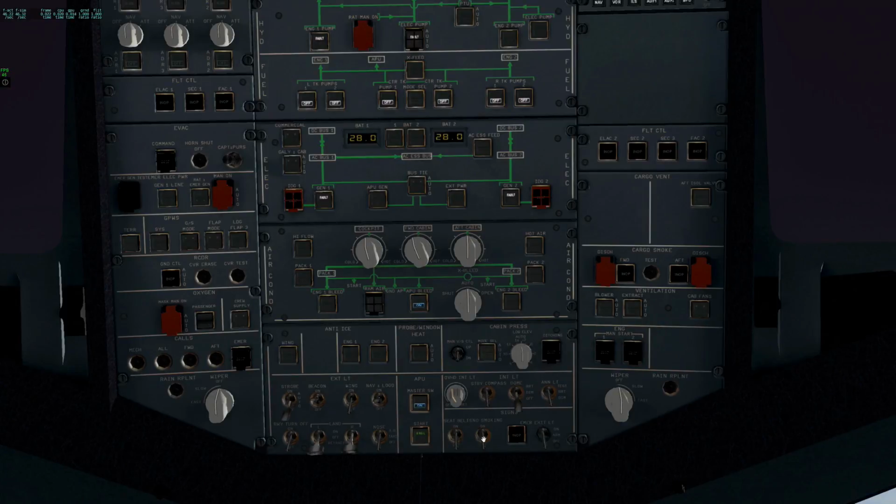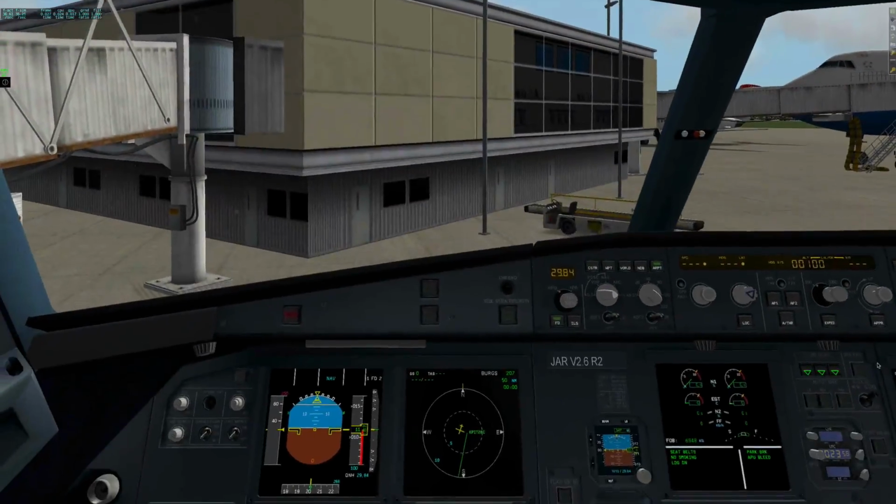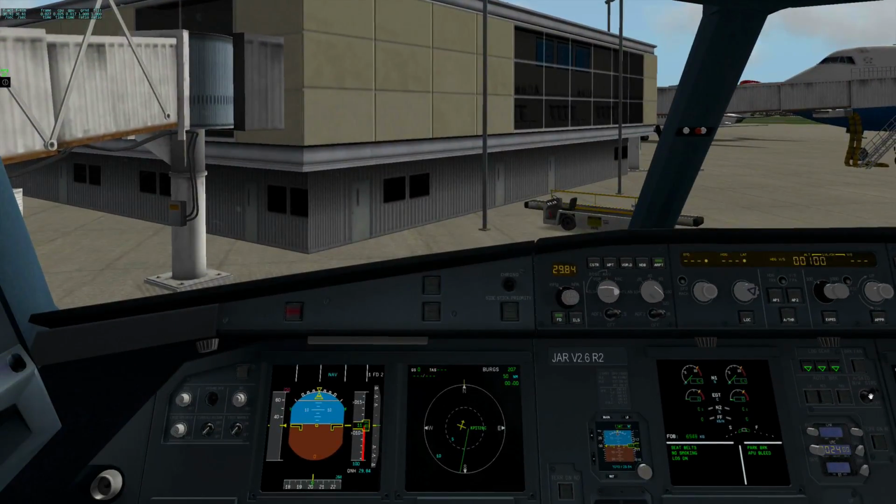Strobe is on. Get our seat belts going. No smoking sign. Our emergency lights. Our landing elevation is auto. Cross bleed is auto. And we can do our fire test here. And so we're ready to back away from terminal.